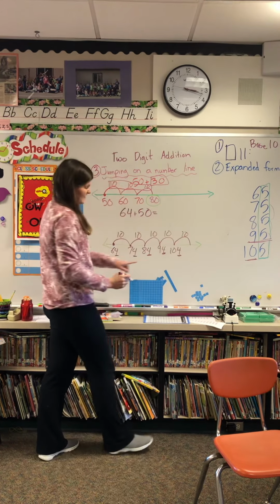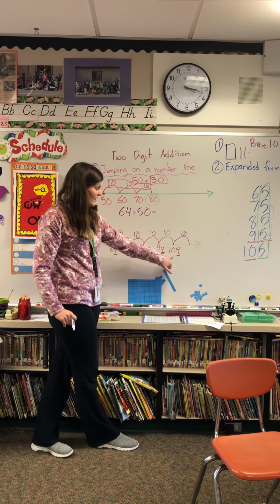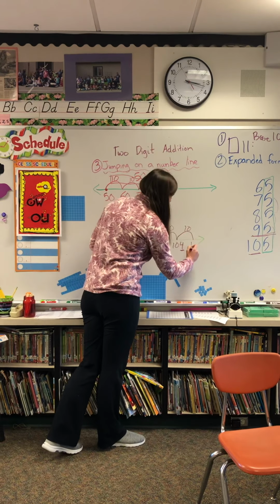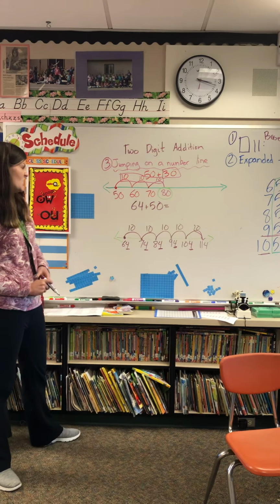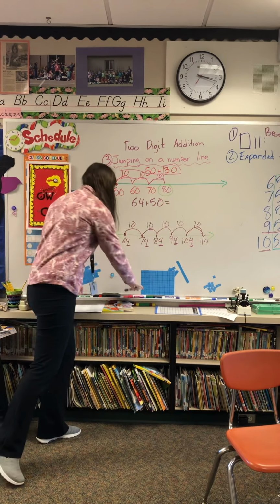So 104 plus 10. This one's really easy because do you see I have no tens. Now I'm going to go add a 10 right there. My 100's not going to change. It's just going to be my tens this time. So I'm going to add this 10 right there to my tens place. So I get 114.